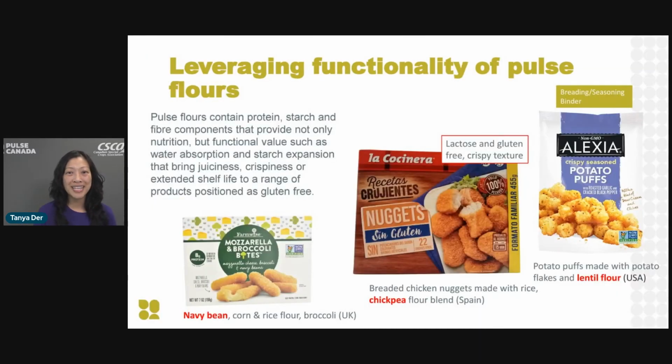Okay, so here are some examples of pulse flour applications where functionality is the main driver, as opposed to a nutrition or sustainability play. So these are 3 different gluten-free breaded products that contain pulse flours. The mozzarella sticks on the left contain a navy bean flour. It's mixed with corn and rice flour, making it gluten-free. And the breaded chicken nuggets in the middle are both gluten-free and lactose-free, whereas the potato puffs or the tater tots on the right are positioned not just gluten-free, but also crispy in texture. So all of these products here show some desirable browning effect, which is attributed to that Maillard reaction that Janelle had described earlier.